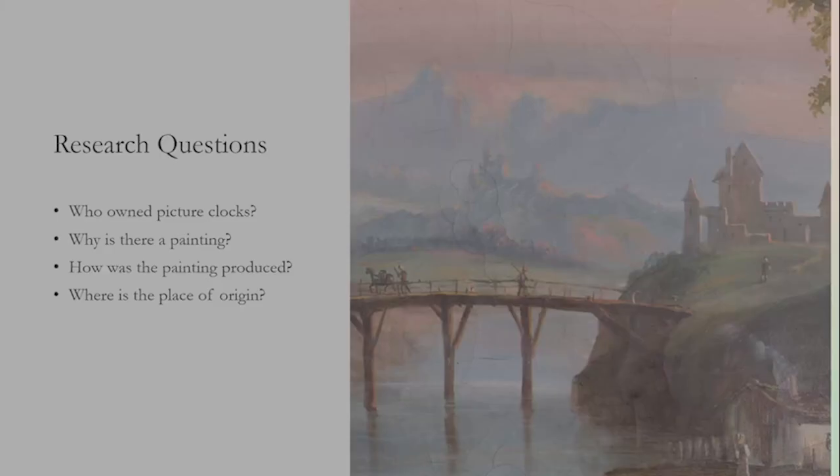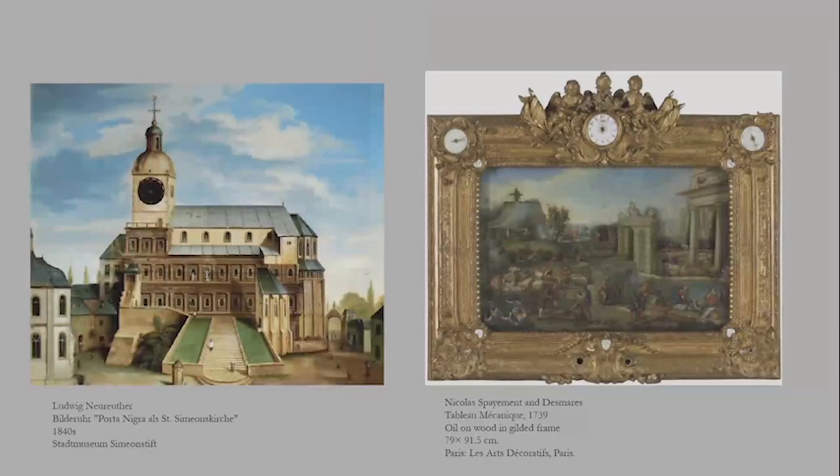So our research questions that we introduced in the first presentation were: who owned the picture clocks, why this specific painting, how the painting was produced, and where it came from. I'm going to start with understanding the importance of the painting and landscape.